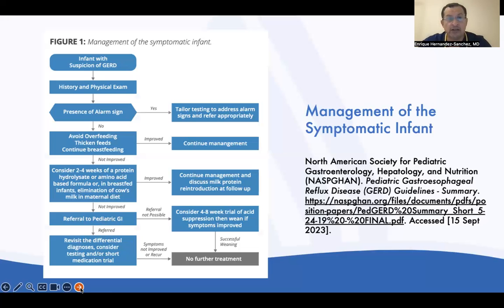If the baby is not better, then the recommendation is to consider a challenge with a hydrolyzed formula or an amino acid formula and see the baby's response, thinking that maybe milk allergy is the cause of the regurgitations, the fussiness, or the vomiting. I will add my 5 cents here. As a pediatric gastroenterologist, before ordering a challenge with a formula that is very expensive and many times the baby doesn't like the flavor, especially those who don't have an allergy, I order a test called stool calprotectin, based on the fact that when you have allergic colitis, you will have a microscopic bleeding that will be detected through calprotectin.